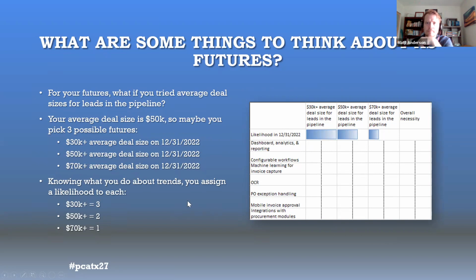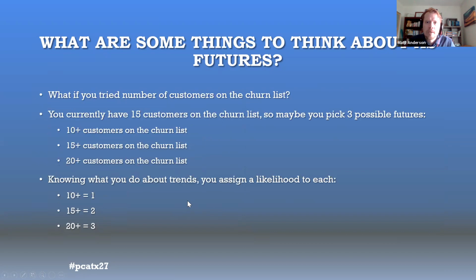Okay. So let's look at something else to add to this possible futures, because I don't know that 3 futures is enough for me to do an analysis of all of my features. What if you tried number of customers on your churn list? So you have a whole bunch of customers, hundreds of customers maybe, and right now you have 15 customers that are considering leaving you or have indicated they're going to leave you. So what happens if you start to analyze that and you say, a year from now, I expect that number goes down, I expect that number goes up, knowing what you know about your business, knowing what you know about customer life cycle, that sort of thing.